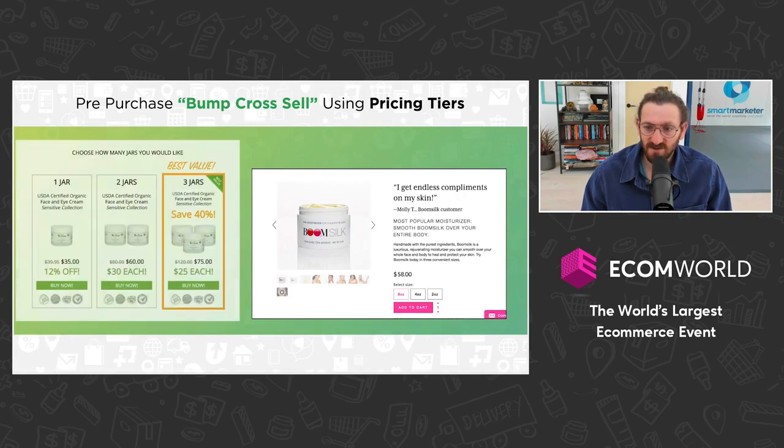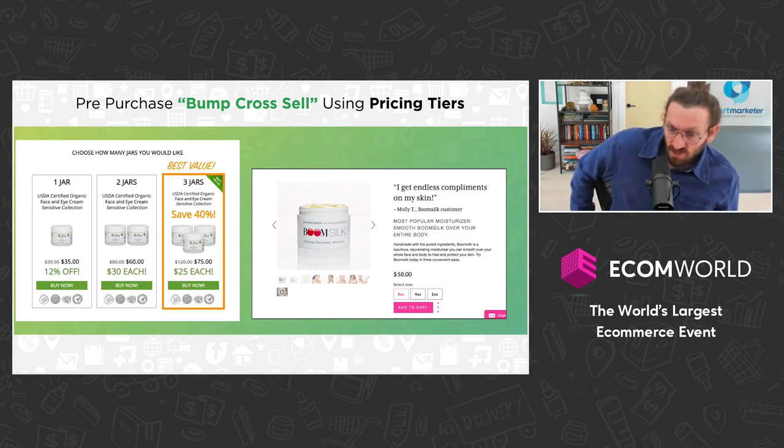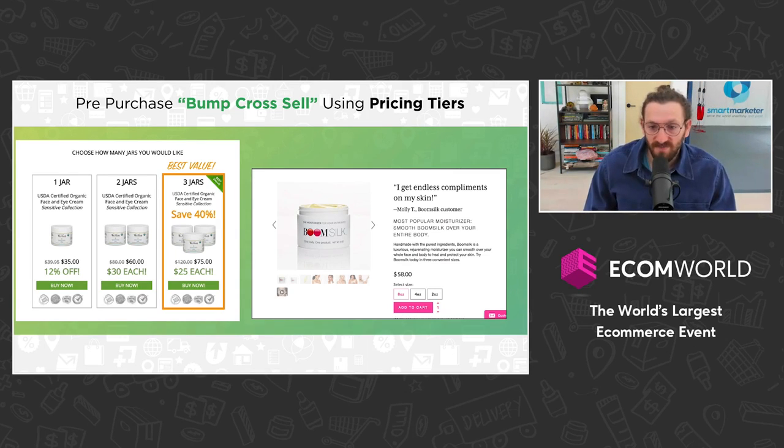You can use pricing tiers. Here on my Boom Silk on the right-hand side, I am defaulting to the 8 ounce, which is the most expensive variant. So, if you choose a bigger tier, I make more money. That's a pre-purchase order bump.